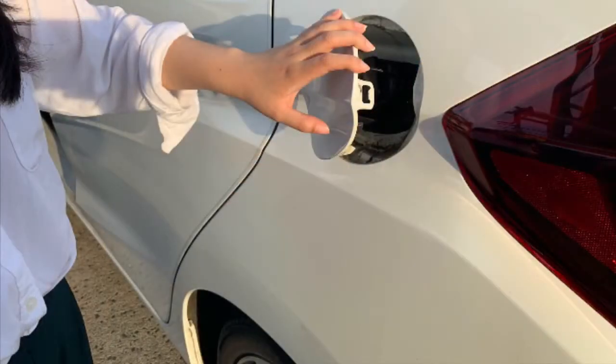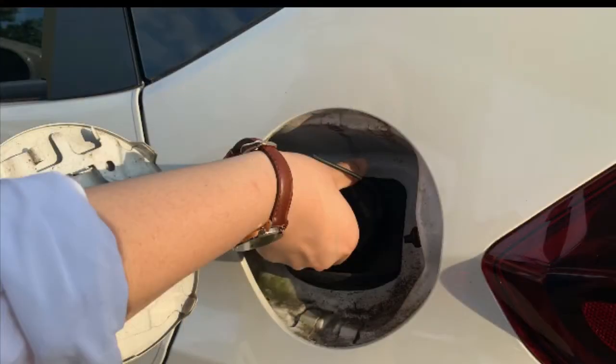The individual needs to use their right or left hand to open the gas tank to access the gas cap. Joint mobility of one or more fingers is required to grip the gas tank opening. Unscrewing the gas cap requires range of motion of the wrist to complete the necessary twisting motion. Pinch strength is needed to successfully grip the cap while twisting.